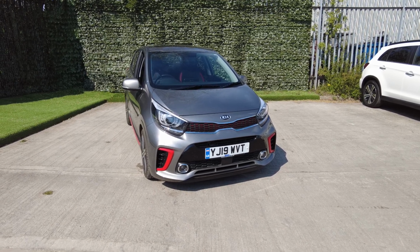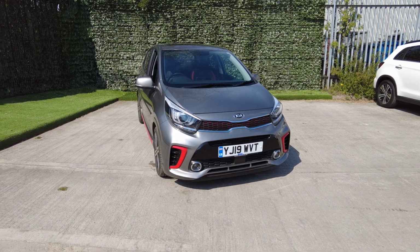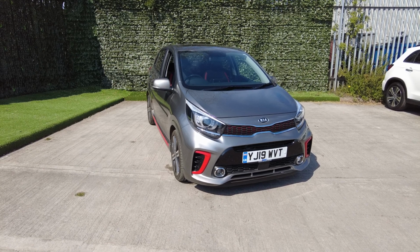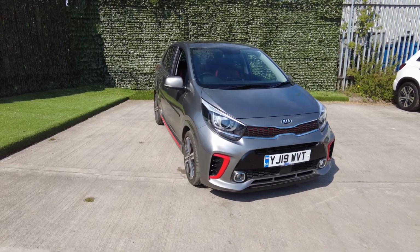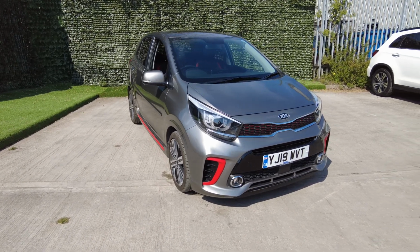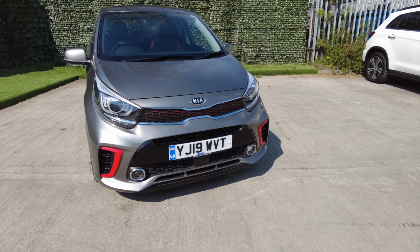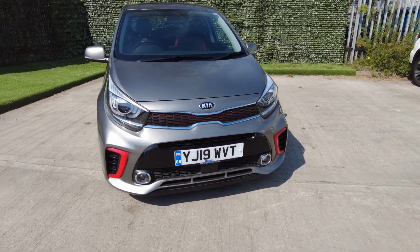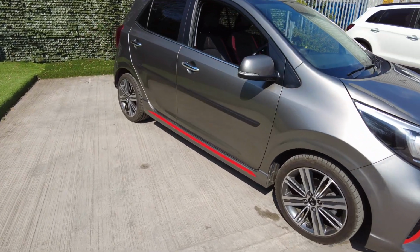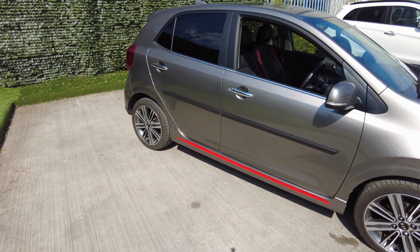Luscombe Motors Leeds are pleased to offer to the market this 19-plate Kia Picanto GT-Line. The car is finished in titanium silver metallic and has red sporty accents to the front grills and red accents to the side, which really gives the car that sporty feel.